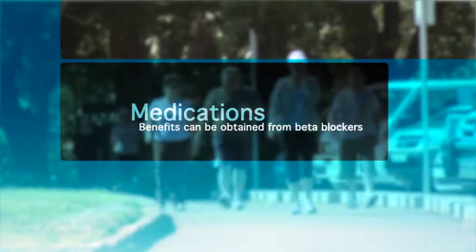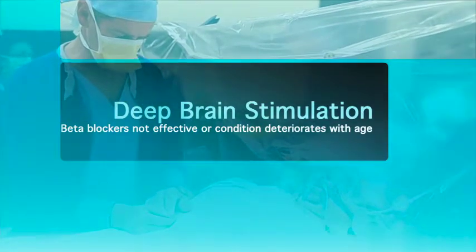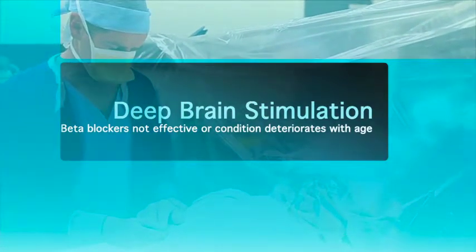In most patients, a good benefit is obtained with these beta blockers and they can go about their life in a fairly normal way. A small proportion of patients either don't respond very well to the beta blockers or their tremor deteriorates as they get older, and these are the patients that we might consider for deep brain stimulation.